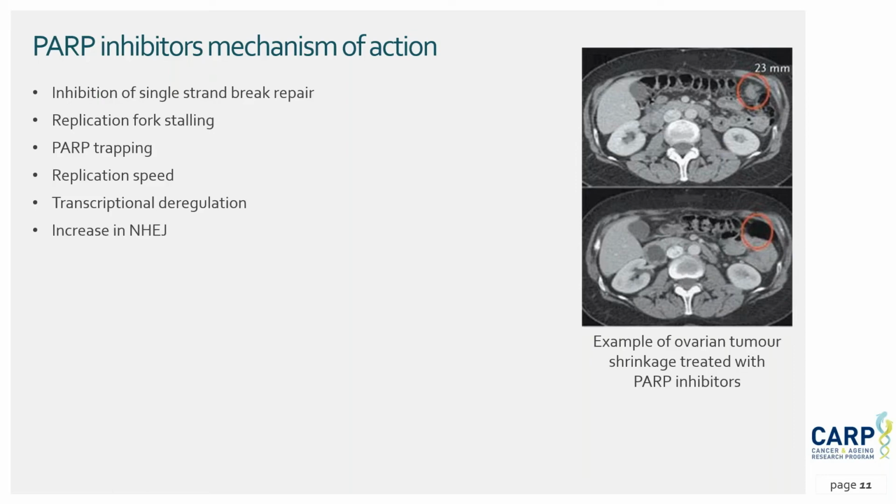The final proposed mechanism is actually an increase in non-homologous end joining promotion, so the alternative DNA double-strand break repair pathway. The PARP inhibitor treatment has been shown to increase the phosphorylation of DNA-PK substrate, the main protein involved in non-homologous end joining, and this consequently promotes non-homologous end joining. So in combination with the loss of recombination in the BRCA mutant cells, this would force cells to use the more error-prone mechanism of non-homologous end joining, which once again accumulates the DNA damage in these cancer cells, resulting in cell death.